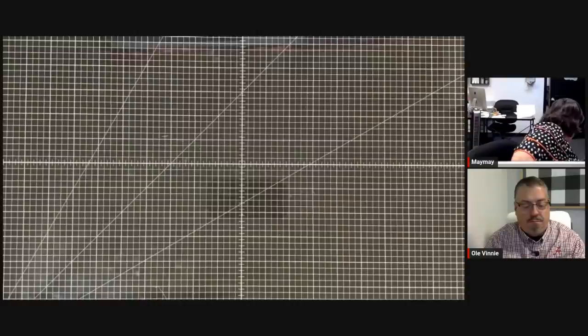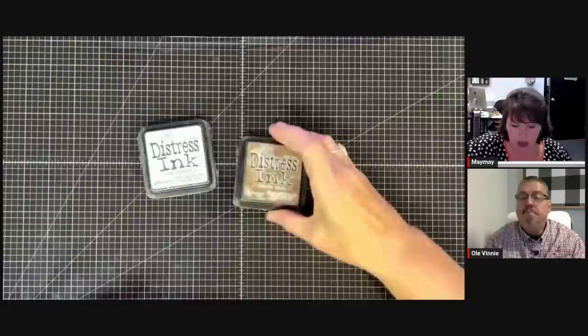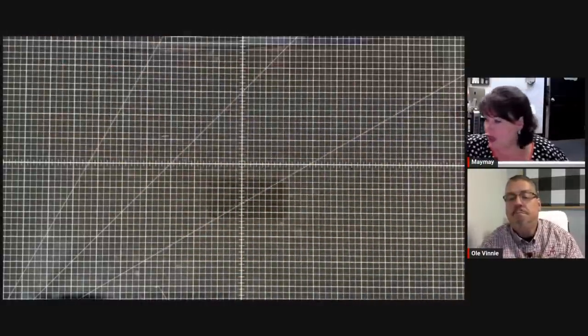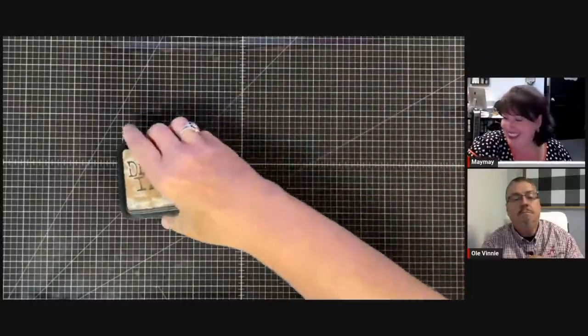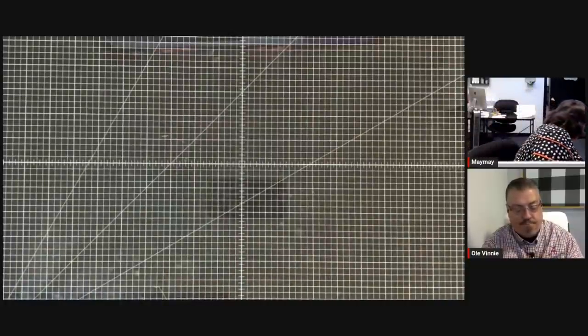Wow, she loaded me up. I'm telling y'all, the Lost Shadow ink, back in stock. Walnut Stain, back in stock. Those are some of my faves. Let me show y'all. Here's the three I keep right next to me. 1, 2, 3. So those are right here at my hand.